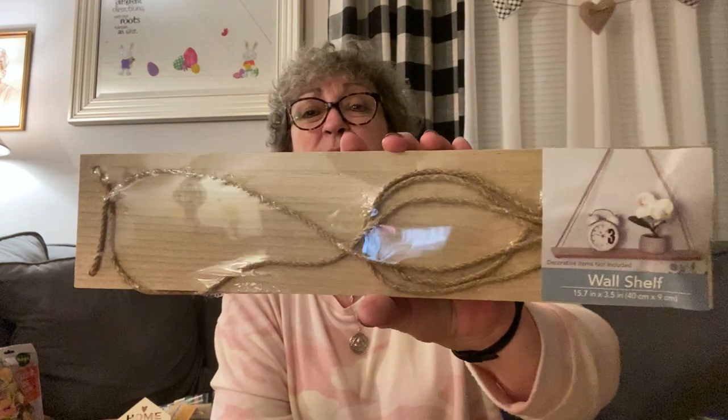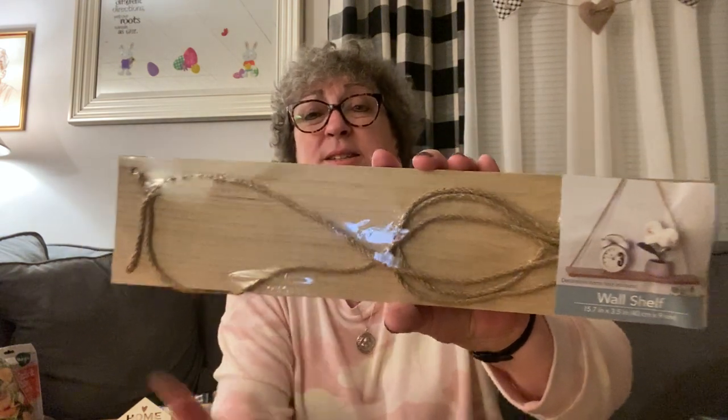Then I found this floating shelf. It's a wall shelf, okay? And it's got this string. Let me see if I can open this real quick. I know you guys are probably sick of listening to me, but I try to show you guys this stuff. I should have brought something. I never have what I need. Ah, got it. Got it, got it. Hang on now.